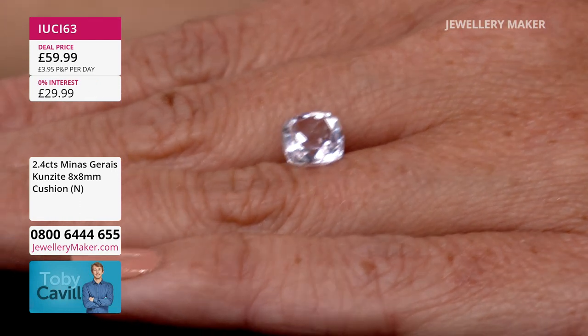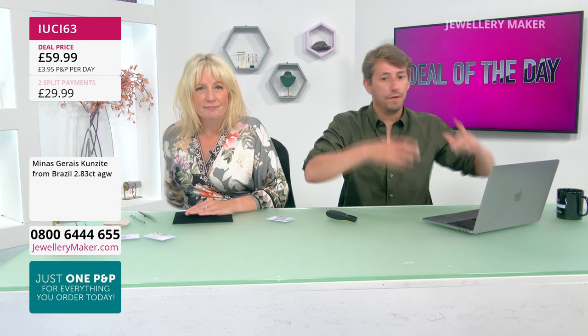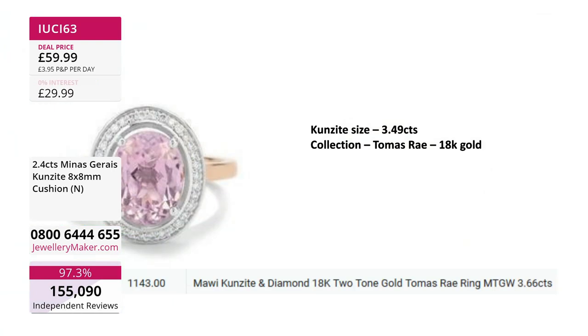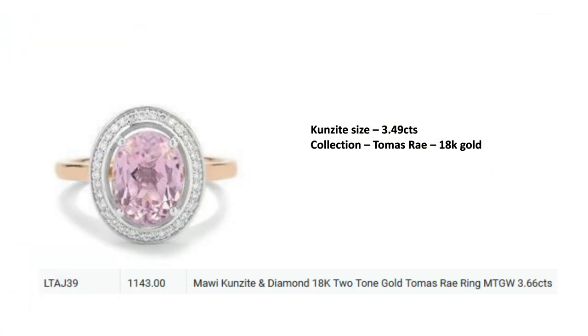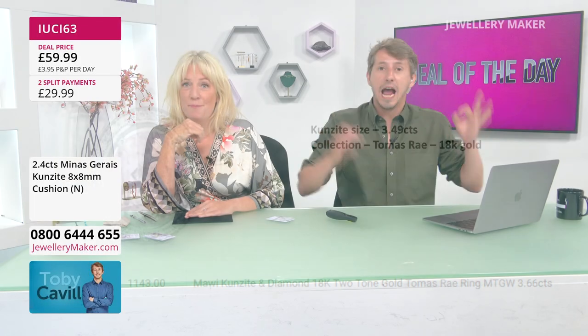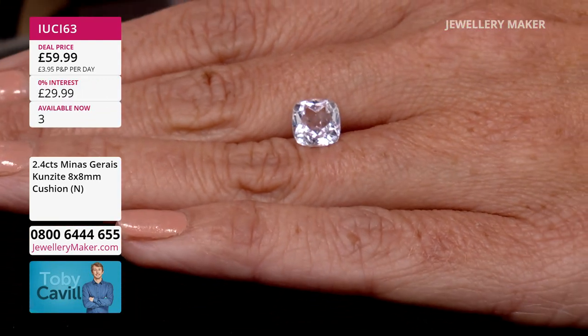And look, this is what I'm thinking about you guys. So this is my thought process, right? Jewellery makers out there, you get this home, you can set this into your gold or your silver or whatever you like to do, right? What's really key about that is you've now got a 2.83 carat piece, average carat weight. You then look at Gemporia, which is one of the most competitive jewellers on this planet. They're selling that at £1,143 for 3.49 carat kunzite. You have now got a 2.4 carat kunzite at £59.99. Exactly, exactly, exactly.